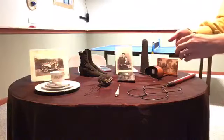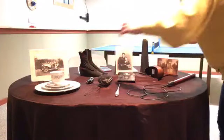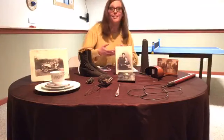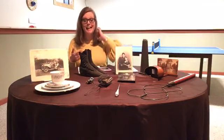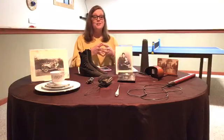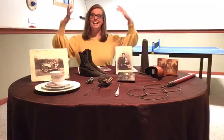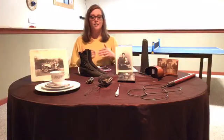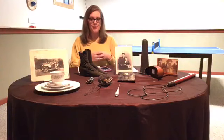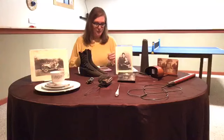Now, matches, not something that all of us necessarily carry around anymore. For those people who smoke, there are lighters and whatnot now, but that was before lighters had been invented. So people were carrying around matches. They were lighting candles all the time. They were lighting gas torches to light the house if their house had that type of technology. So they would have unique, fun items to hold their matches.